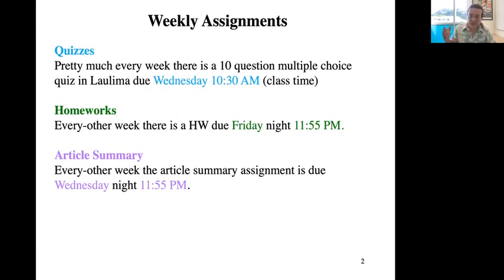Today, I will post both a practice quiz and the first real quiz. I would recommend that you try the practice quiz first. It doesn't count. It's just to make sure that your Lalima is working fine. I think most of you have taken online quizzes in Lalima by now. But just try it, make sure it works, and then make sure you take the first real quiz, which will be due next Wednesday at 10:30 a.m.